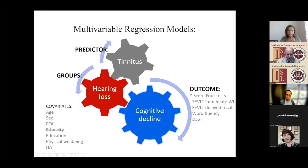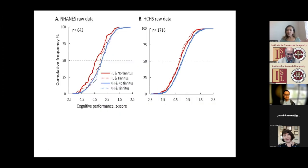However, we ran the same analysis in the same way. Of course, in the covariates, we have to remove ethnicity because everyone is Hispanic. And we went to look at the data. The first thing I'll show you is raw data, which speaks for itself. Over here is the Hispanic database, and you can already see that the red lines are performing identically and the blue lines are performing identically. So what this says is that hearing loss groups are going to lag behind normal hearing, regardless of tinnitus. That tinnitus improving effect is not shown here in this database. And that was continuously true when we adjusted for covariates.